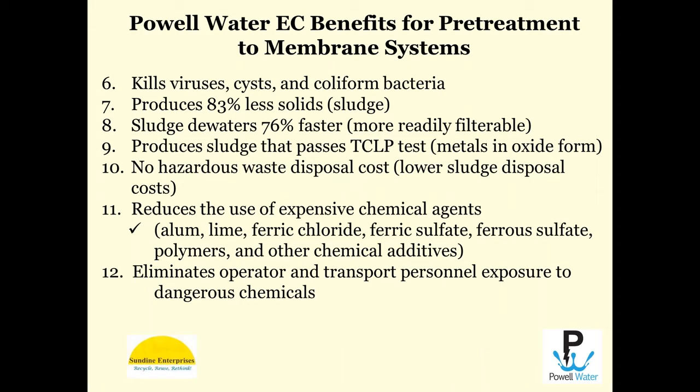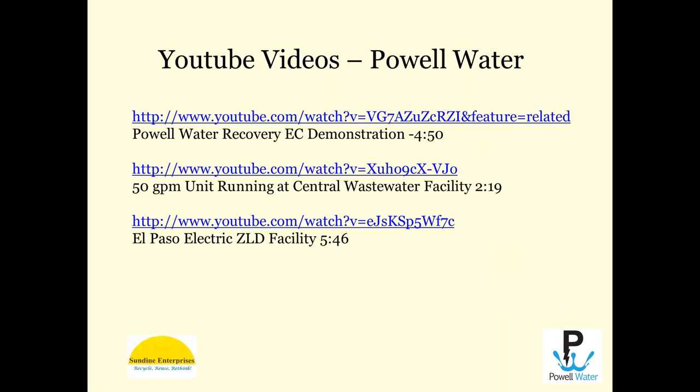The EC system kills viruses, cysts, coliform bacteria, emerging contaminants, cyanobacteria. There's a whole range of things. It produces 83% less solids in the sludge. The sludge dewaters 76% faster. Passes TCLP tests. No hazardous waste disposal. And reduces the cost of expensive chemical agents. It also eliminates operator and transport personnel exposure to dangerous chemicals.